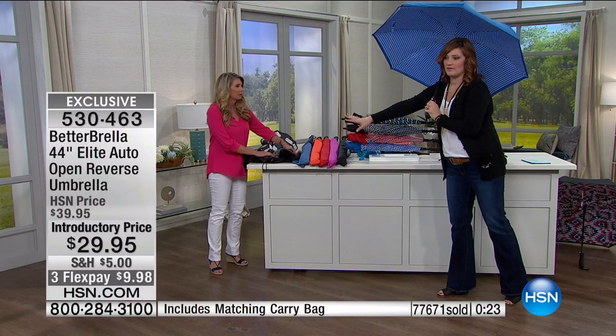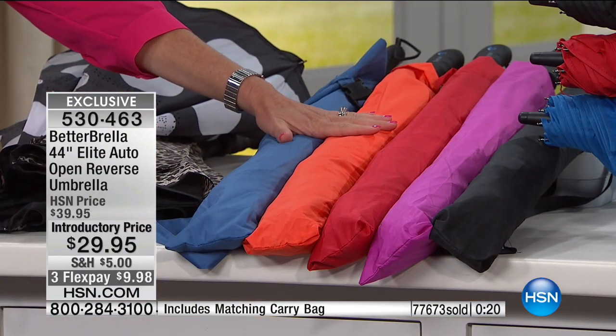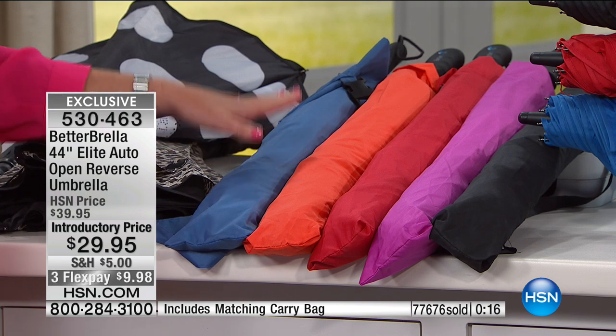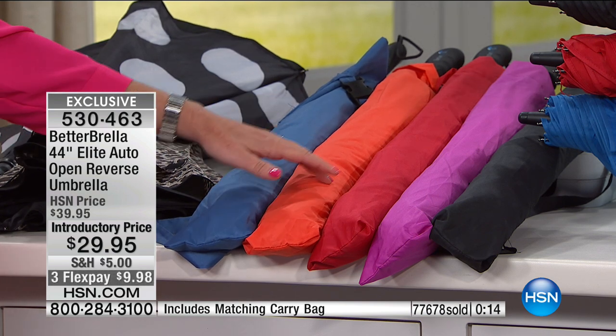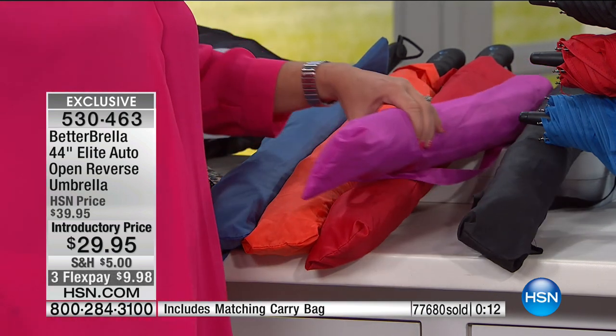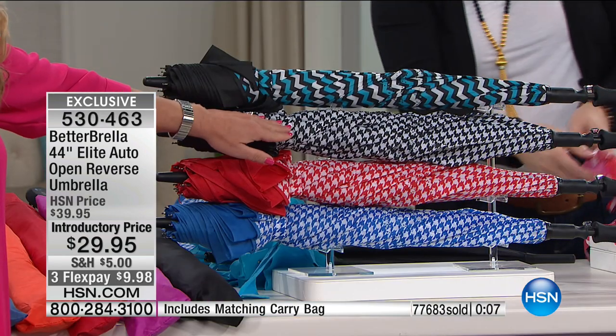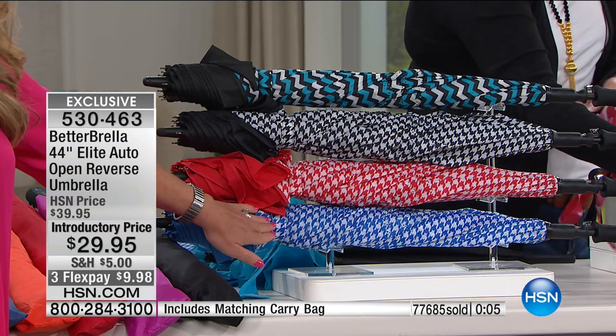But let's go down because we've got solids, we've got prints. And remember, this is the only place you can get it. It's exclusive to HSN. Here's the blue, here's the orange, we have the red, the beautiful fuchsia, the black, the chevron, the houndstooth black, the houndstooth red, the houndstooth blue.